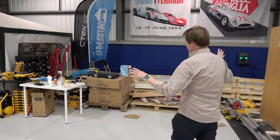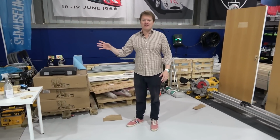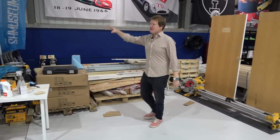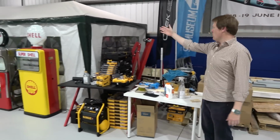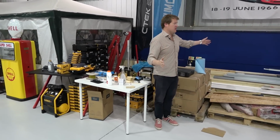You'll notice over here, we've got a lot of building materials because of course, once we've moved out of the gazebos, all of this is going to be used to build effectively a wall along here to roughly this point. And then we'll have our workshop corner here.